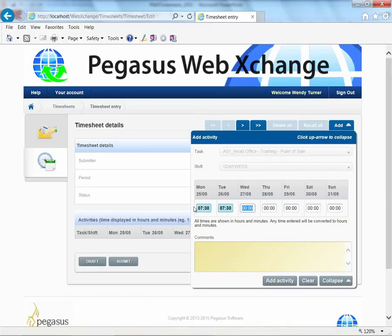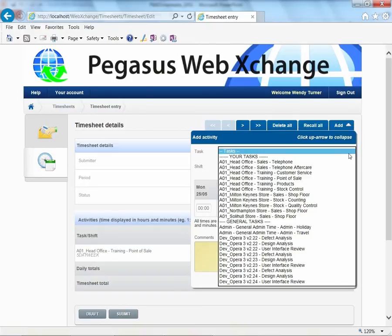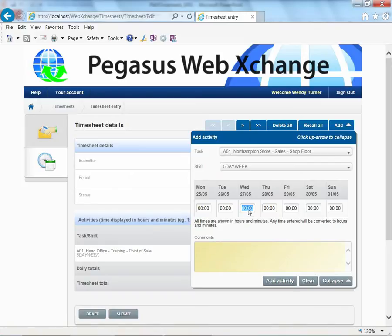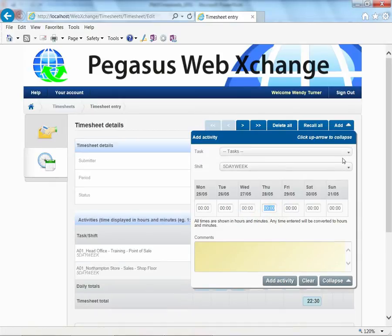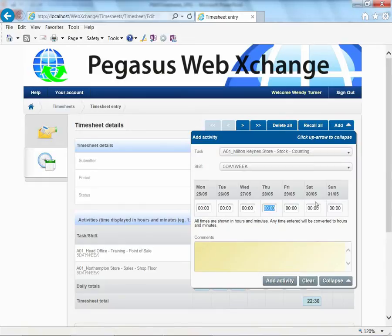On Wednesday, she went to the Northampton store on the shop floor covering someone who was off work. So I'll add another activity. I will select the Northampton store sales shop floor activity, and on Wednesday she spent 7.5 hours there. On Thursday she went to the Milton Keynes store, so I'll add another activity. This task will be stock counting at the Milton Keynes store.